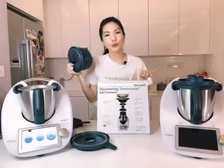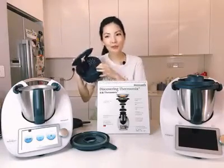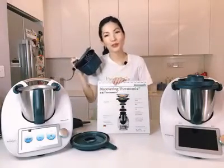For those of you who like to have soft boiled eggs or hard boiled eggs for breakfast, you can also place the eggs in here and do the setting, and after 12 minutes you will get your perfect eggs.